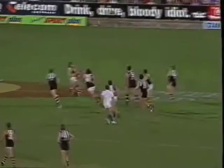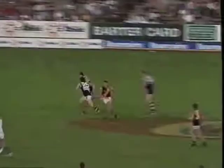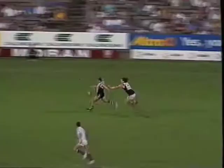6 goals to Richardson. The second half saw the lead change continually. When Lockett booted his fifth late in the final term, the Saints led by 6 points. And a second round berth beckoned.